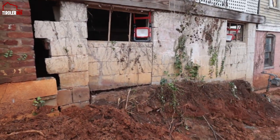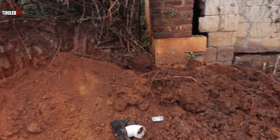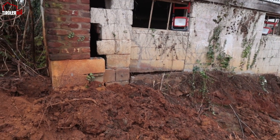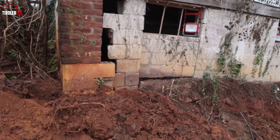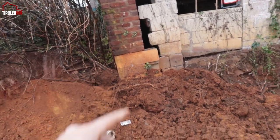They were probably planning on refinishing this side of the wall too at one point. That's why they stopped at this corner. They must have run out of money or something, and that's why they didn't finish it all the way. But this is one of our reasons why we had always had water issues at this corner.